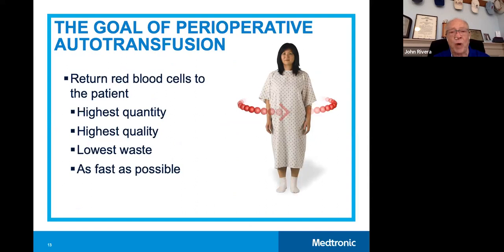So why are we there to perform autotransfusion? What are our primary goals? Well, we want to get the patient's red cells back to them. We want to get as many as possible and lose as little as possible, both to the waste bag and hemolysis. We want that product to be safe. We don't want to exacerbate bleeding by sending adverse materials like free plasma, hemoglobin, anticoagulant, activated cellular material, D-dimers, etc., fibrin degradation products. We don't want to give that to the patient. We want to minimize waste to the waste bag. We want to be efficient.